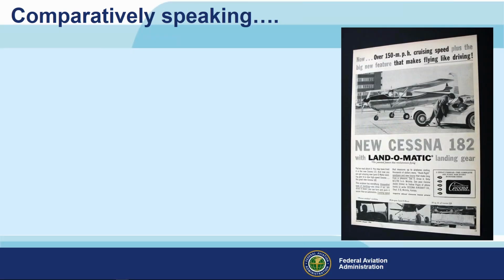And comparatively speaking, you don't see, although there has been a resurgence, I think, since the light sport aspect of flying and a little bit more of the recreational, a resurgence in tailwheel aircraft sales. But years ago, the manufacturers got out of it because they figured out the Land-O-Matic landing gear, or as I used to call it, the auto alignment feature for crosswinds.